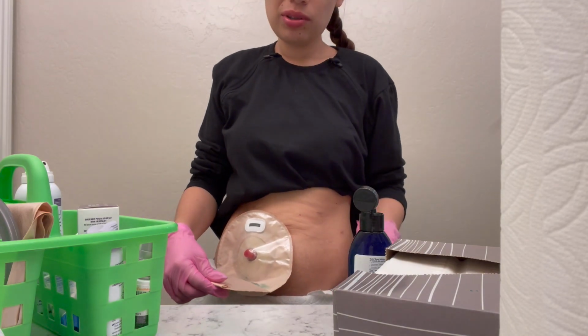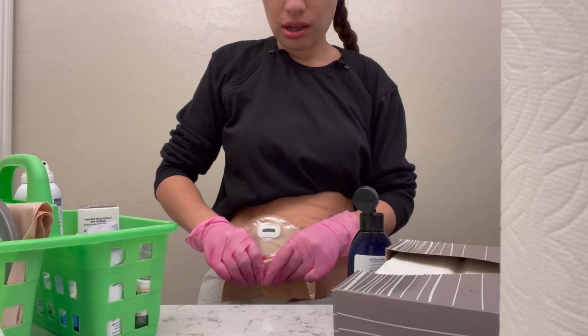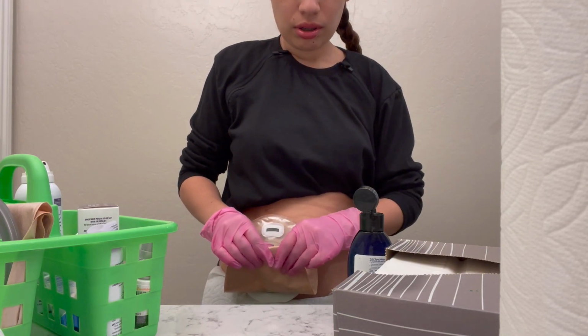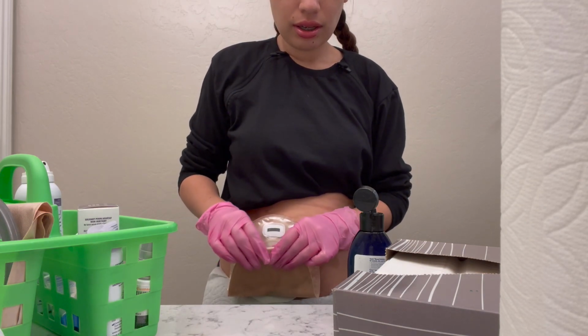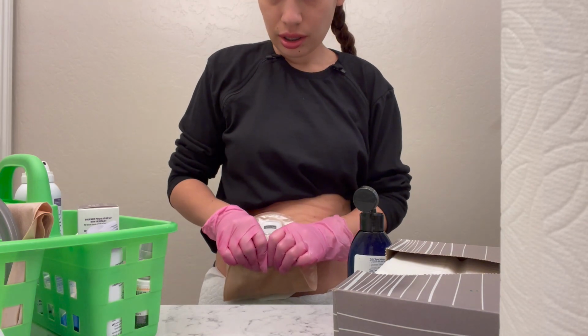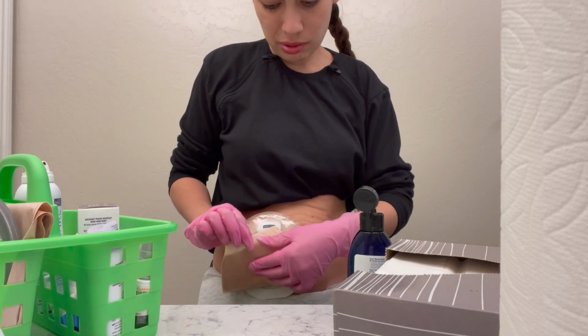I just kept using these ones that they gave me from the hospital because I have tons of them. I was going to switch to the Coloplast Sensimil bags, but I'm almost done. And I have a bunch of these bags, so I might as well just use them. I don't want it to go to waste.